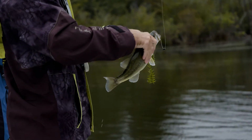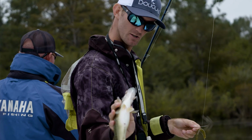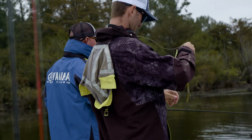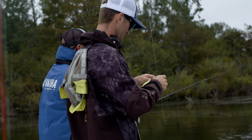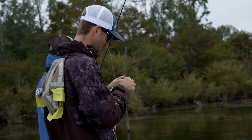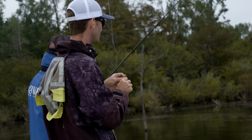So let me ask you, Matt, when it's cold like this, and we talked about the bite and slowing down, what about your technique and presentation? Do you have to slow your fishing down? When we first started this morning, we were ripping rattling lures. And now I notice we're really kind of bumping along a worm of sort.